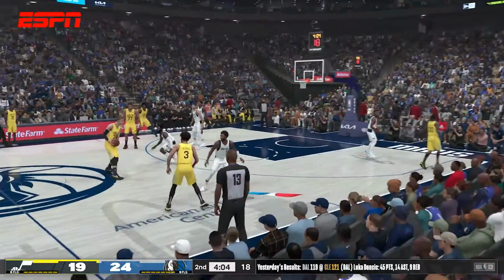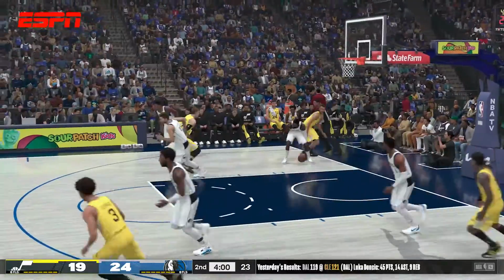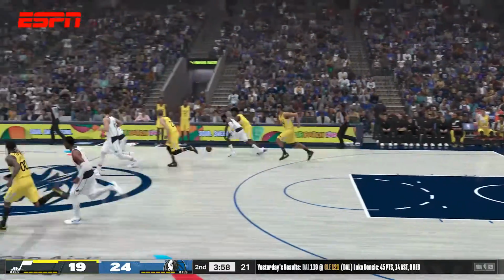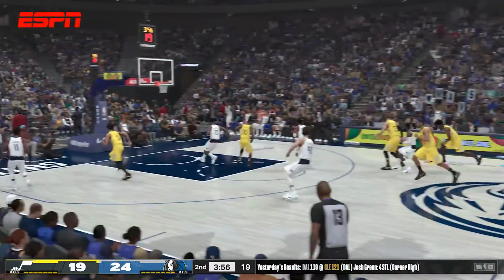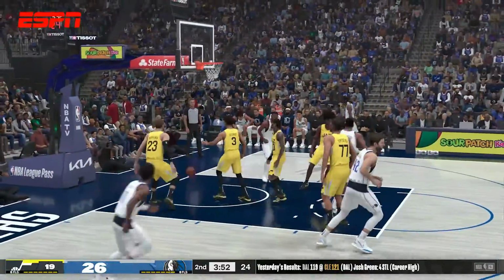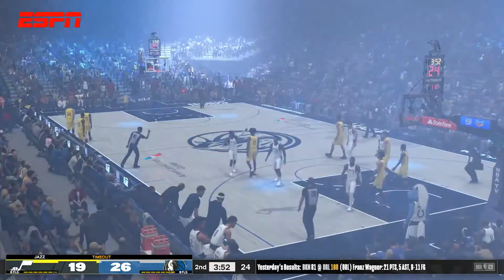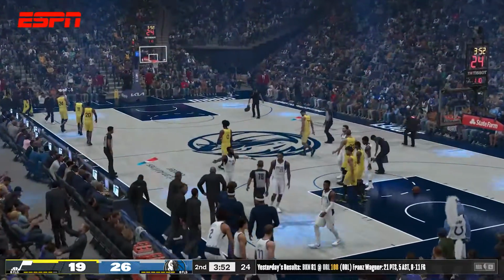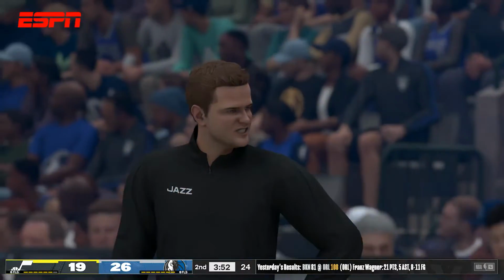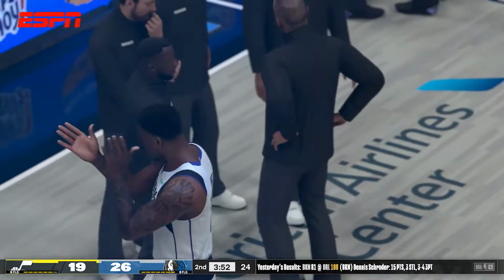Thank you. Now Markkanen, defended by Hardaway. It's stolen by Washington. Pass to Hardy. His first shot attempt. And it's finished off inside by Washington. Now it's a 7-point Dallas lead. When you get a chance to run the floor like that, you have to capitalize. Great hustle on that play. Timeout called. The Jazz.